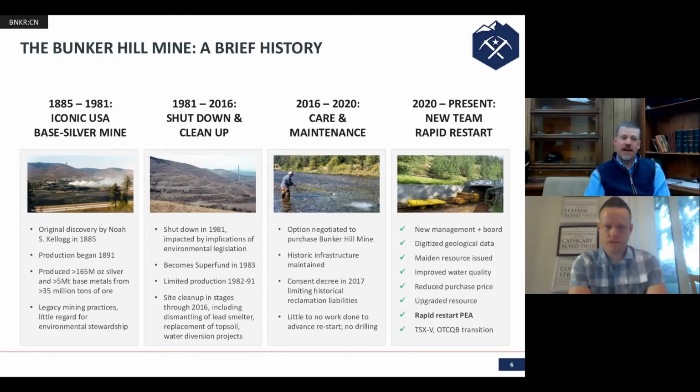We've done that in the last year. We've created a 3D geologic model. We published 2 43-101 resources. We published a PEA that articulates a path towards a rapid restart. We've worked closely with the EPA, and have improved the water management and the water quality coming out of the mine.